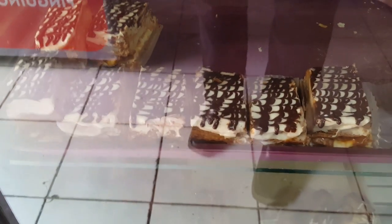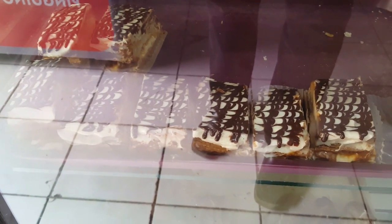I think these are opera cakes, but just as a comparison, they're 50 cents a piece here. And at Tutto Fredo, I think they're maybe $3.50.